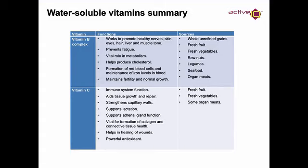Vitamin B complex, so there's vitamin B1, B2, B3, etc. But what the whole vitamin B complex is all about is helping to promote healthy nerves, healthy skin, eyes, liver, giving us good muscle tone. It can also stop us from getting too tired and make sure our metabolism's working. It helps produce cholesterol and maintains fertility and normal growth. It also looks after the formation of red blood cells and the maintenance of iron.